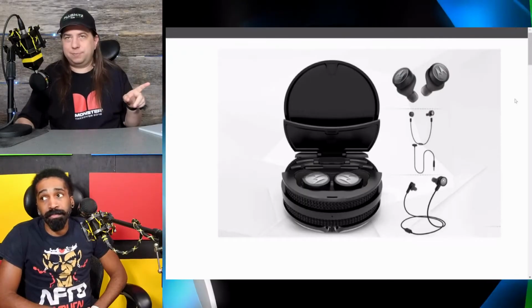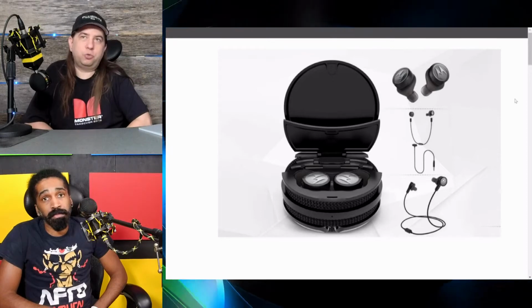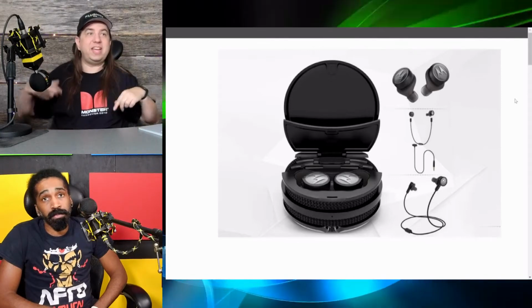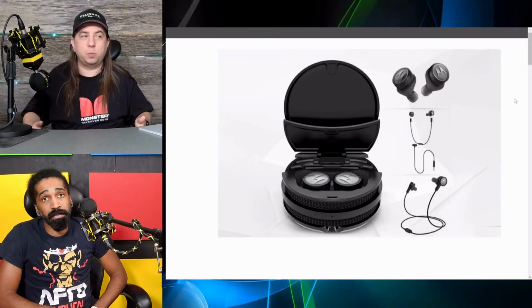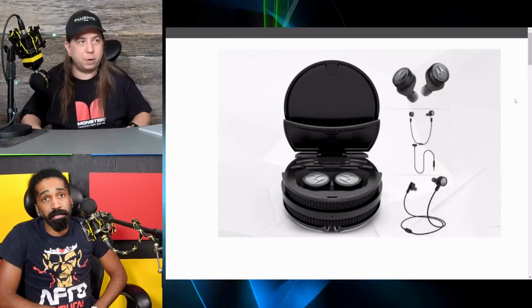These guys, they're more, but they're only $79. They can be true wireless. They can also be sports buds, and they can plug in. So unlike normal true wireless earbuds, when the batteries die, no problem. You can still use them. You plug them into your computer, you plug them into your whatever, and you keep going.